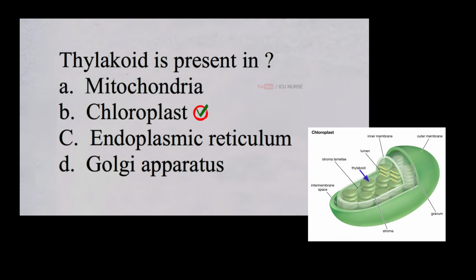Thylakoids are membrane-bound structures found within the chloroplasts of plant cells and the cells of some photosynthetic bacteria. They are the structural units where the light-dependent reactions of photosynthesis take place. Thylakoids contain pigments, including chlorophyll, which capture light energy and convert it into chemical energy, facilitating the synthesis of ATP and NADPH during the process of photosynthesis.